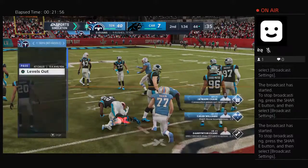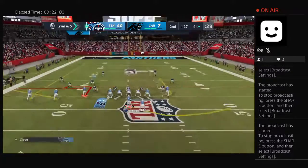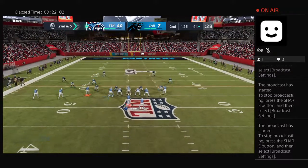5 yards on the carry. Good pickup on 1st down. And the offense moving quickly to the line. It's a gain of 5.